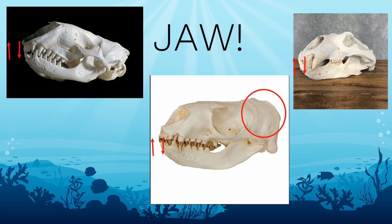Another really cool indicator, which I have placed a circle around that you can see on this photo, is the sagittal crest. The sagittal crest is this ridge that is at the top and goes on to the back of the skull. It indicates what they're eating because the larger that ridge is, the stronger their bite is.